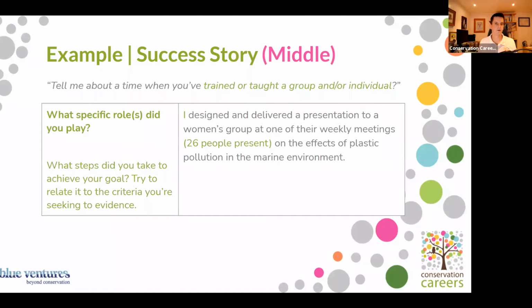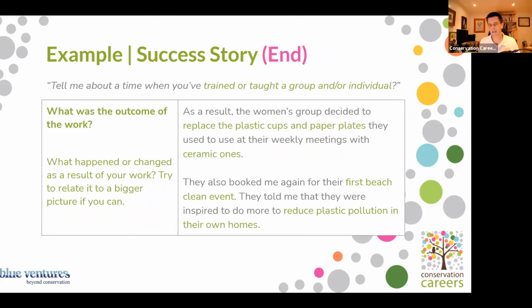Next up, middle of the story. Okay, so what specific role did you play? What steps did you take to achieve your goal? Try to relate it to the criteria you're seeking to evidence. So this individual could have said, I designed and delivered a presentation to a women's group at one of their weekly meetings, 26 people were present, on the effects of plastic pollution in the marine environment. Remember, this is all about telling us a time when you trained or taught a group or individuals. This is about training and teaching a women's group, okay? And there's 26 people there. So a fact or a figure really helps a little bit. And you'll see this is hopefully an entry level, quite an easy example to begin walking through, okay?